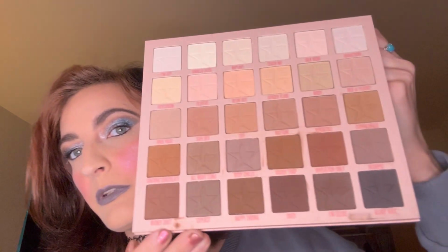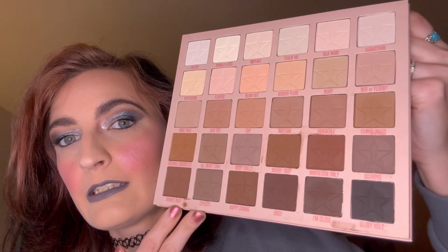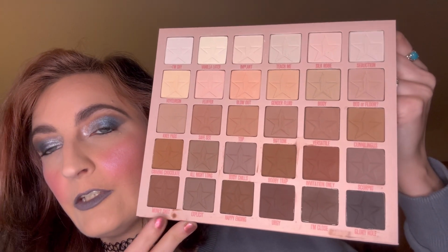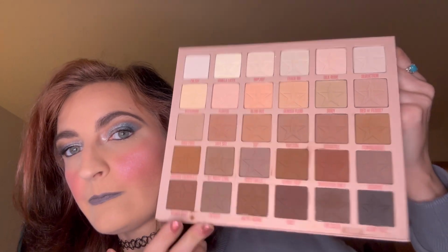And this is Jeffree Star, the Big O palette. I've used this one quite a bit as well. This will never go anywhere. He did great on this. Definitely glad I had this. I could have used this today too for my look. But I used what was in my Shop My Stash. See, if I didn't do my Shop My Stash, I would literally go for the same palettes over and over again.